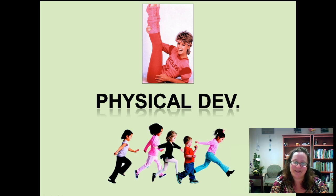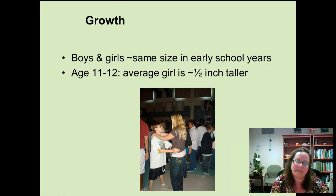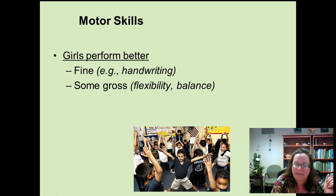That brings us into physical development. We're not going to spend a lot of time in physical development. Really just a couple important things. Growth. Boys and girls, in the earliest school years, are about the same size, but around 11 to 12, you get that lovely, awkward middle school dance where the average girl is about a half an inch taller. She's probably got a good foot on him in this picture, but girls are just a little bit taller. Then boys will grow up and catch up.